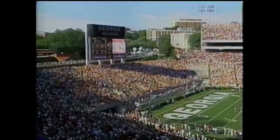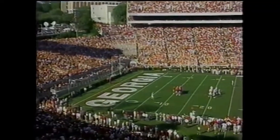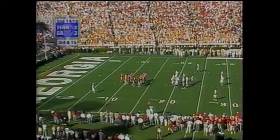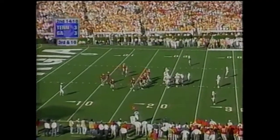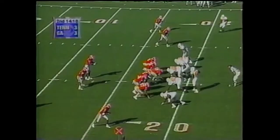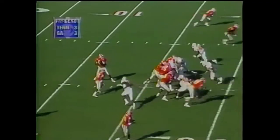And into the game comes Larry Brown, always a target. As we mentioned, 10 receptions for 100 yards for the senior. He's in as a receiver, plays both as a tight end and as a wide receiver. This time he is aligned as a tight end to the right side. Back to the shotgun, this will be Quincy Carter. Tennessee may be coming after him with a blitz. Here they come, too quickly indeed.